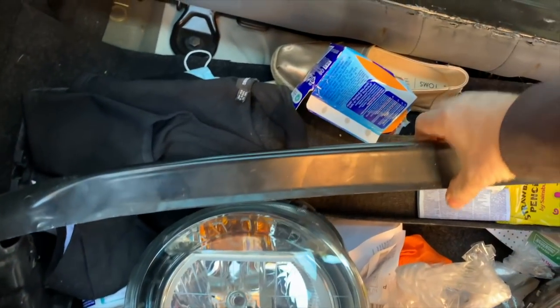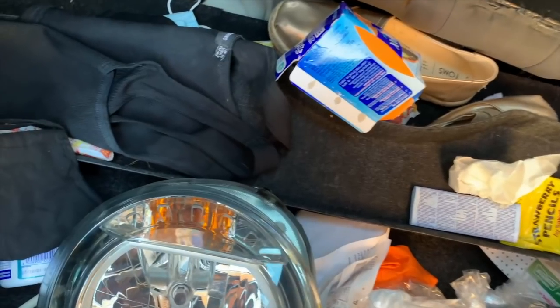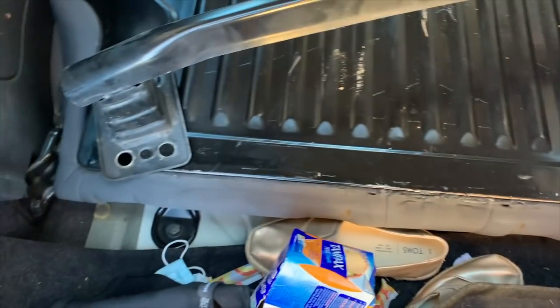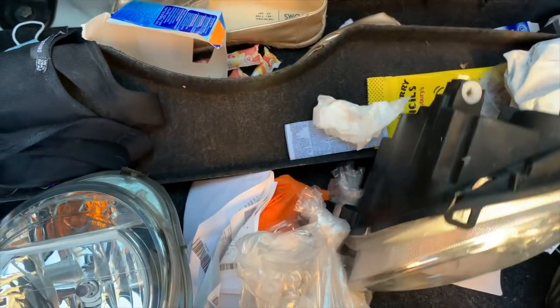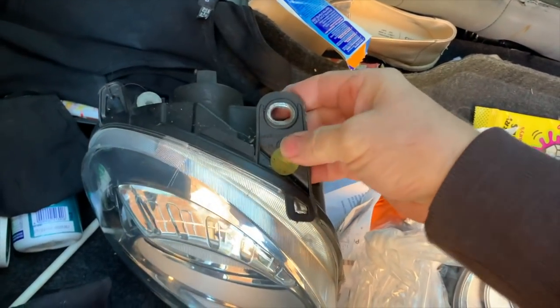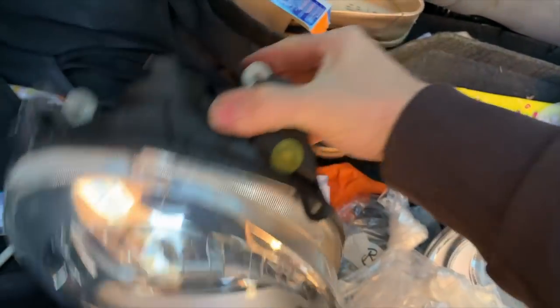Oh, what we got in here? Crash bar. That one's a good crash bar. That's the bottom one, isn't it? Top one's not in here, but as we know, I've got one of those. Headlights. I said I repaired a set of headlights yesterday. Oh, that one's got a good lug there. It's got 2 broken lugs, but we'll use those on a future project.